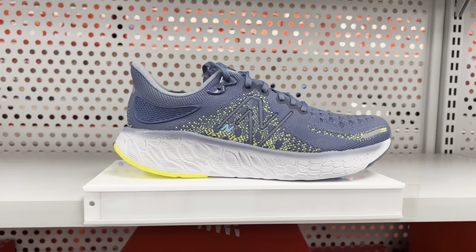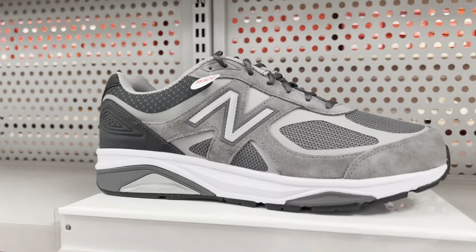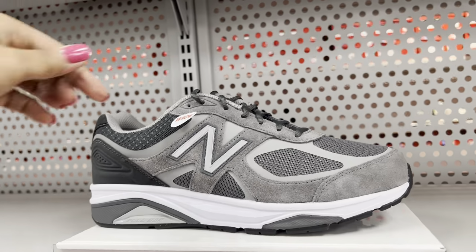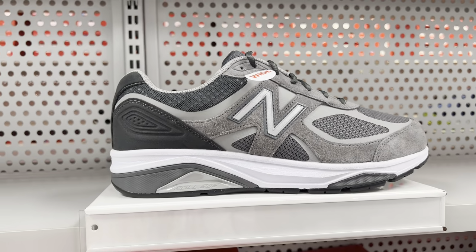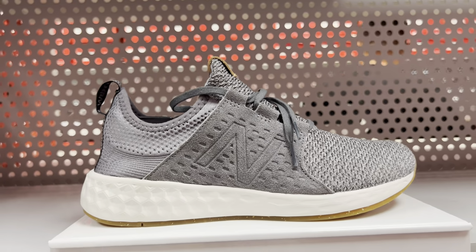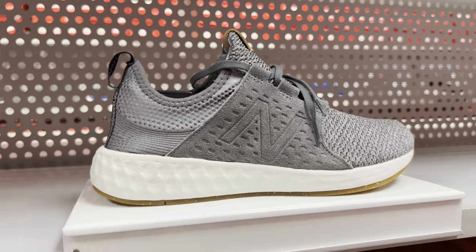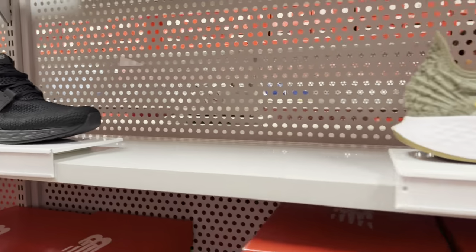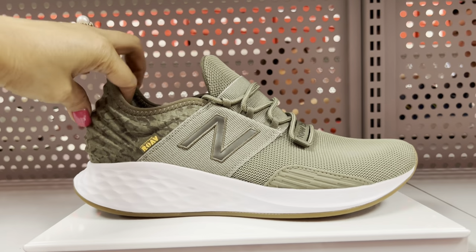That's $159. 159. This is 169. This is the other side here. Look at that side. Wow, cute. That's 169. This is one. That's $69. And they have here. And this one here, $79. Look at that. And they have this one.